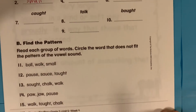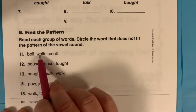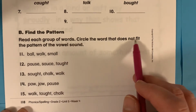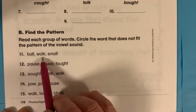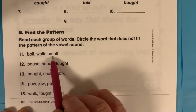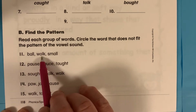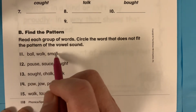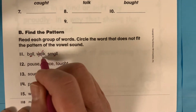And then at the bottom, you're going to circle the word after you read each word. Circle the word that does not fit the pattern of the vowel sound. So here we have ball, walk, and small. So they all say ah, but two of them spell it the same way. This one doesn't match.